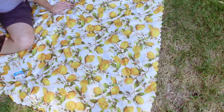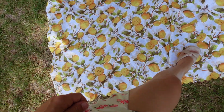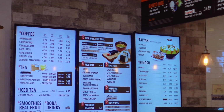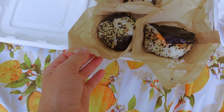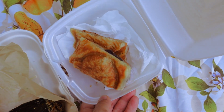Brought our dollar store tablecloth picnic blanket, which is the cutest, cheapest picnic blanket ever. We went to Snow Village Cafe, kind of north outside of downtown Austin, which we've been to once before, and we got onigiri and some taiyaki. We already ate one ahead of you guys, but we saved a bunch to have a little picnic here. We got spicy salmon, grilled salmon, and a shiitake mushroom with egg, which I'm excited for. And a red bean taiyaki. I want to try the mushroom one.